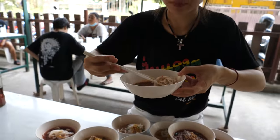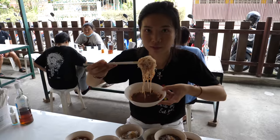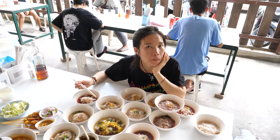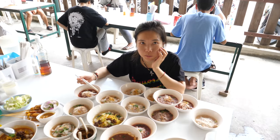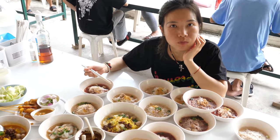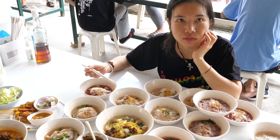Okay, so we finished 1/3 of the way. So we finished 11 bowls so far. A standing noodle. So it is one bite per bowl, but it is a gigantic bite. If you were being a little bit more slow, showing some table manners, I think two bites would be perfect.